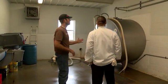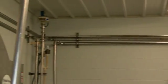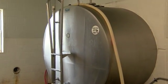This is our milk room. So this top line that comes around is what's bringing the milk in. That's the milk line, and as you can see, it drops into our tank. So our tank here will hold 3,000 gallons of milk.